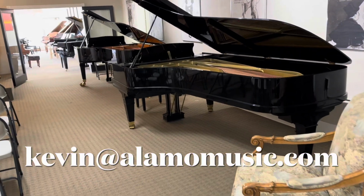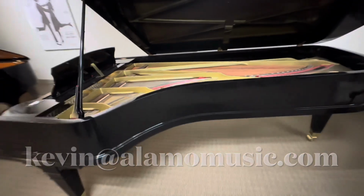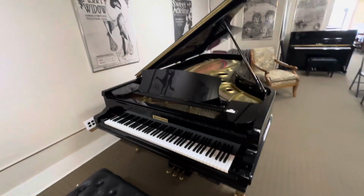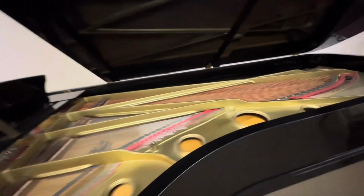All right, let's go take a look at some used grand pianos. Ooh, look at that one. That's a Mason and Hamlin Model CC. This is a 9'4" concert grand. This is one of the biggest pianos in the world. And it is fully restored and immaculate.